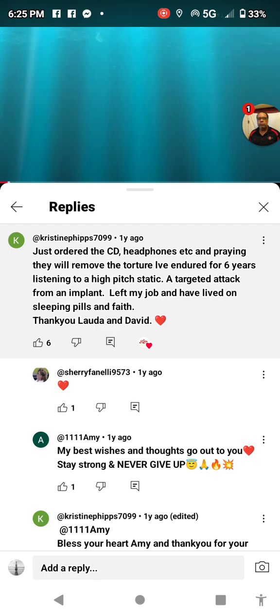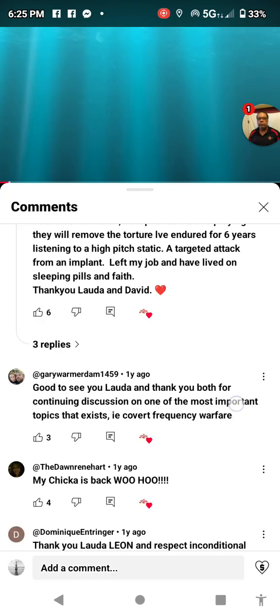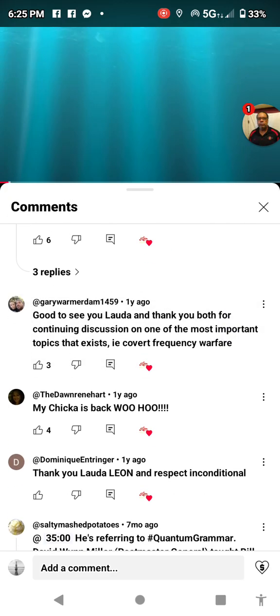Amazing. Yeah, it stops phantom sounds such as tinnitus, voices. It does several things to help people in their activity, neural activity.